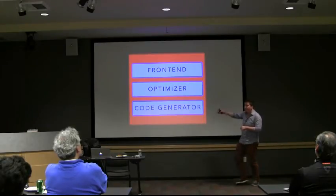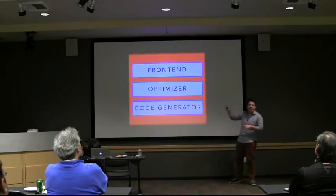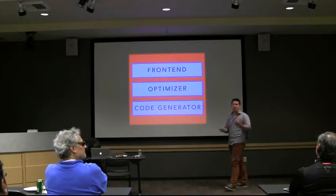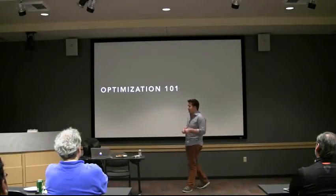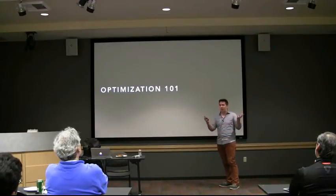We're going to talk about this weird middle piece that's the optimizer that sits between the front end and actually generating code. It works in a fairly abstract space, and it's the lesser known component of compilers. So that's why I want to focus on this. I think of this as essentially optimization 101. Oh, and the other thing I should clarify, I want you to ask questions, right?